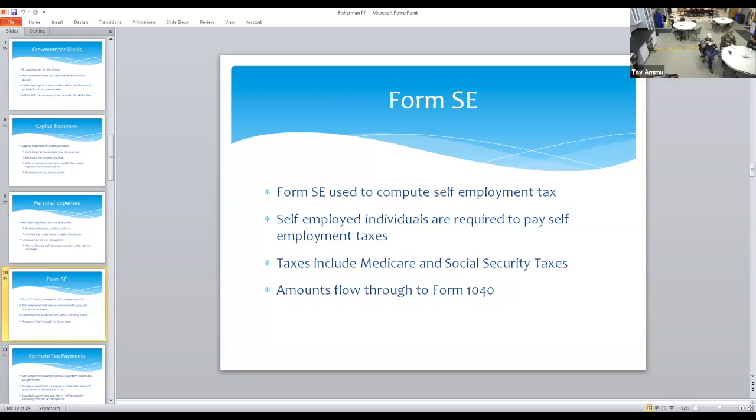Okay, you're saying that the home, what does it say? I think it was the screen before this. Okay, I'm on the SE form. The home improvement, okay, step away from fishing taxes. Aren't the home improvements deductible personal taxes?